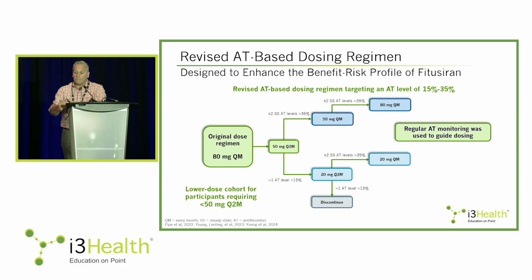If the 50 milligrams every 2 month dose was not sufficient and the antithrombin level is above 35%, then they get more. They go to 50 milligrams every month. So this range of 15 to 35%, the low end, is to make sure we're safe. We're not getting into those levels below 15% that increase the risk for blood clots. The upper range is to make sure that the drug still works. Once the antithrombin level is above 35%, it was noted from all these calculations that the bleed rates just got too high. So that is the safe range and the effective range for Fitusiran.